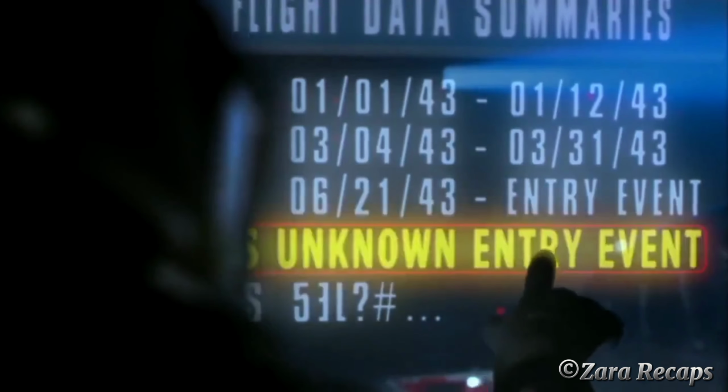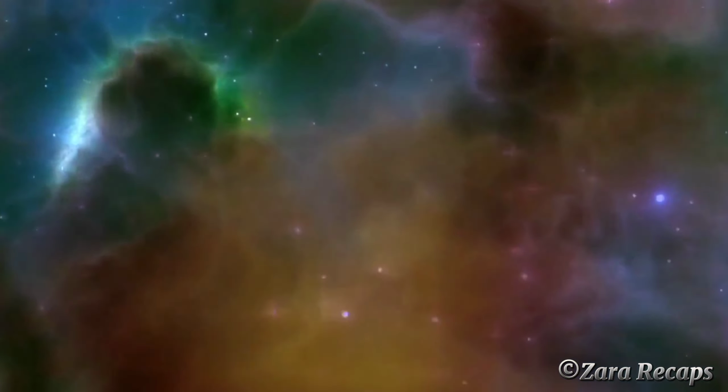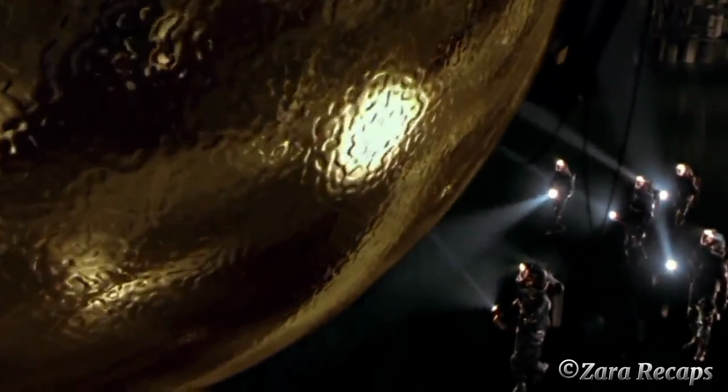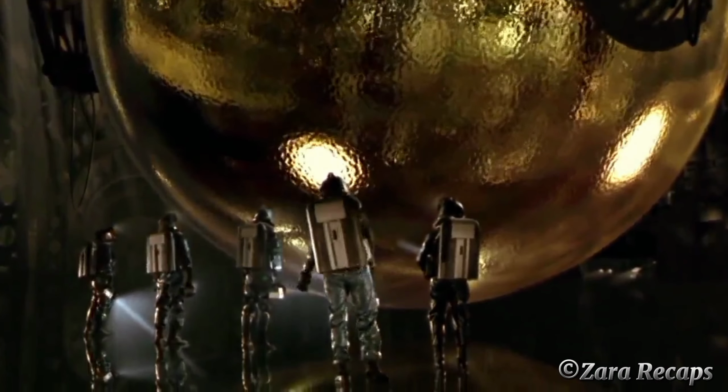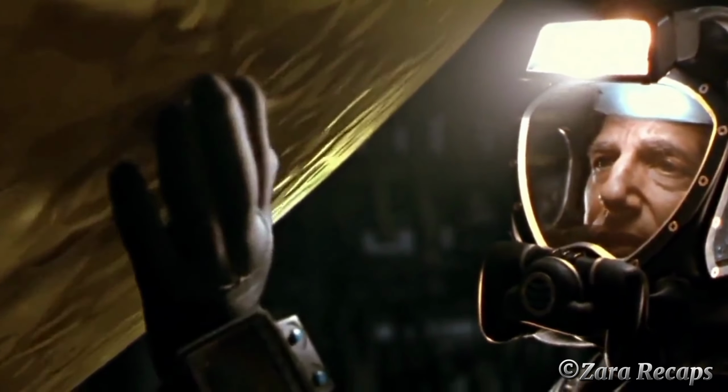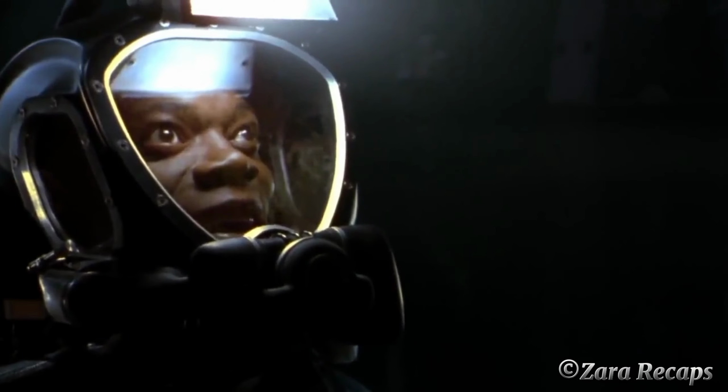Then Beth checks the computer and is surprised to find the records in English. The flight logs have dates with the year 43 and an item called unknown entry event. Selecting it causes a hologram to appear around them, showing a spaceship entering a black hole. Afterward, the duo informs the others about their discovery, and in return, Barnes shows them the cargo hold, where they find a huge sphere.